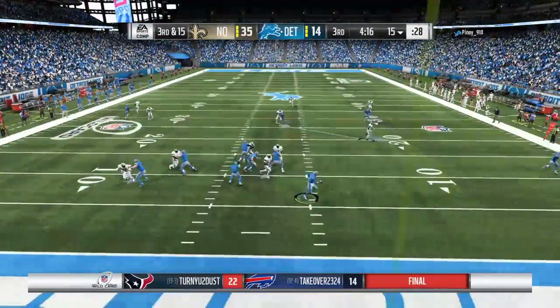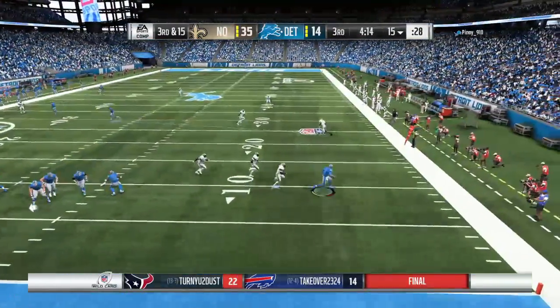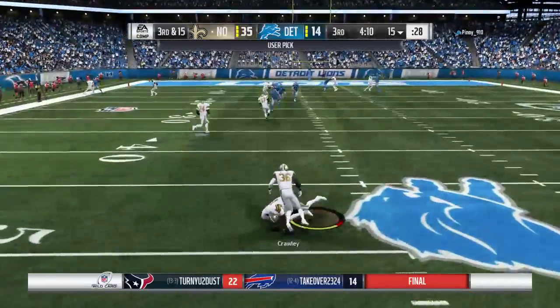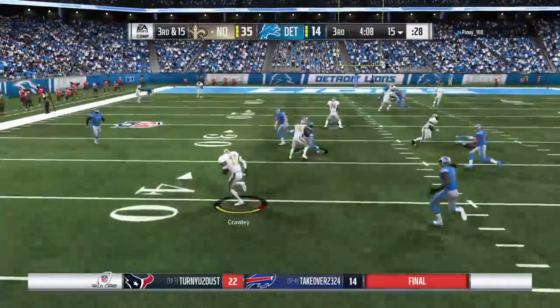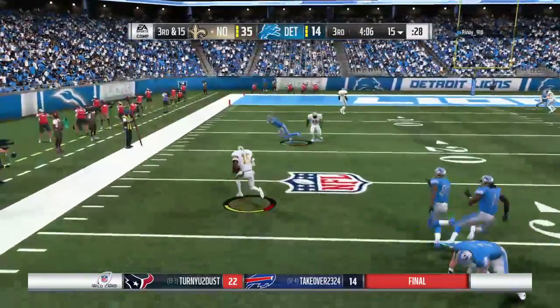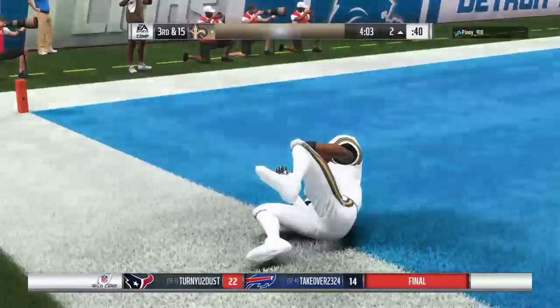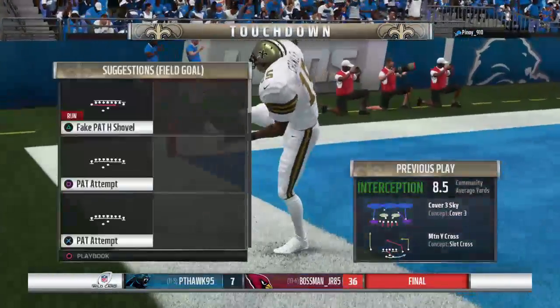Throwing on 3rd and long. Schwartz flush to his right. Now on the run. He'll throw it back, throw it across his body, and it's intercepted. Picked off by Ken Crowley a second time. And he'll score. Touchdown, New Orleans.